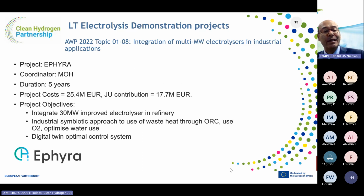Same call, Project EFIRA that I mentioned previously, a 30 megawatt electrolyzer where the hydrogen, the oxygen, and the waste heat of the electrolyzer will be used in a refinery location. So it's a kind of industrial symbiosis. And also very important is the digital twin, the control strategy, control system that is going to be implemented.